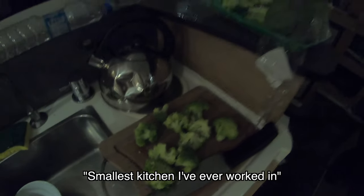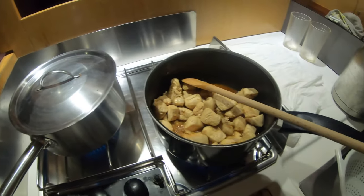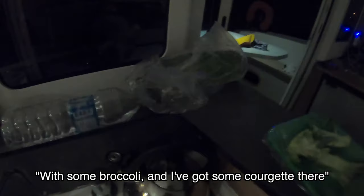Smallest kitchen I've ever worked in. Are you going to make use of the space that you have here? Just cooking up a chicken curry with some broccoli, and I've got some courgette there.